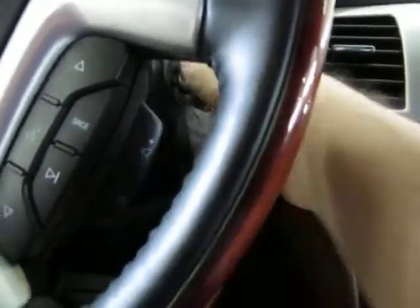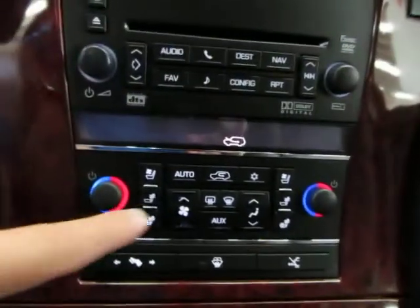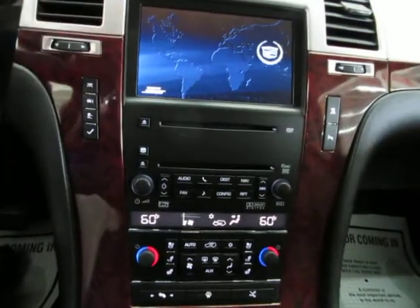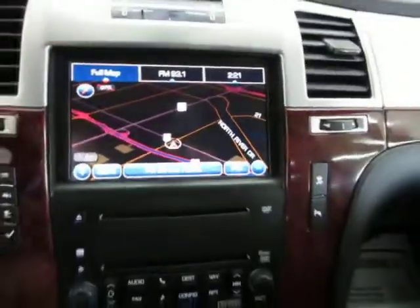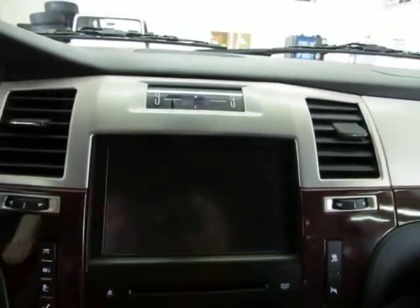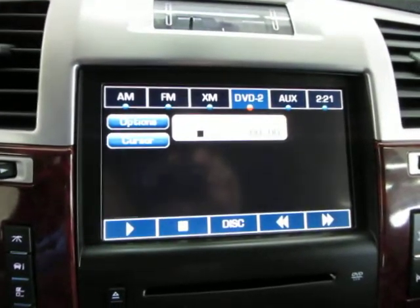All right, let's go ahead and get the vehicle started. All right, let's start off by putting on the AC. Today it's nice and hot outside. By the way, there's your navigation. And I'm gonna go ahead and put a movie on while I'm at it here. We already got a movie in the system. You can play movies on your navigation screen as long as the vehicle is in park.